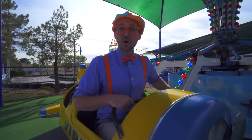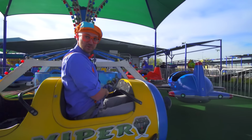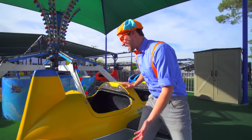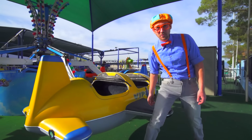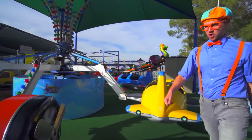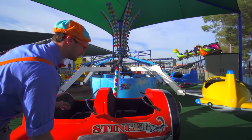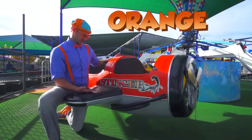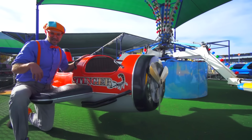That was so much fun riding this airplane ride. This airplane that we just rode was the color yellow. Let's see what other ones there are. Ooh, look at this airplane. This airplane is the color orange. And its name is Stinger, like a scorpion.